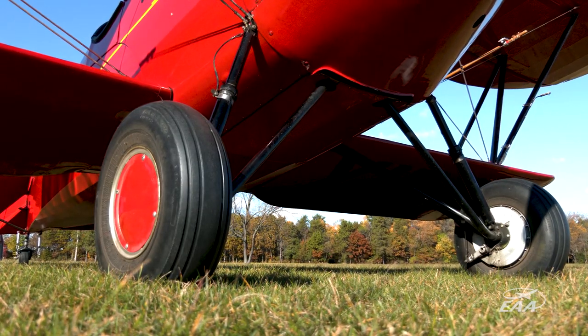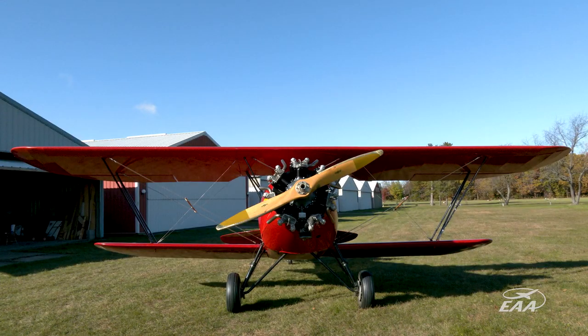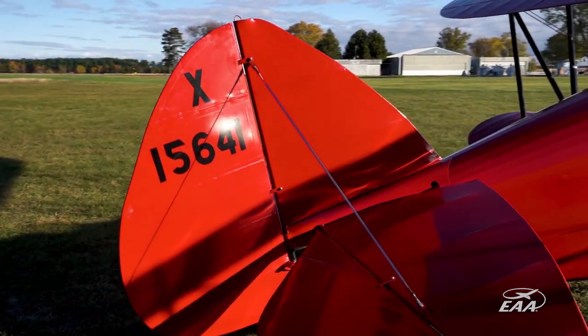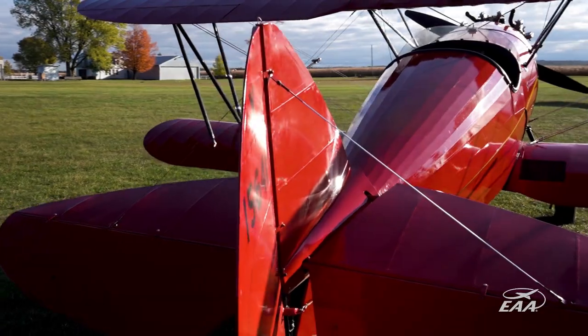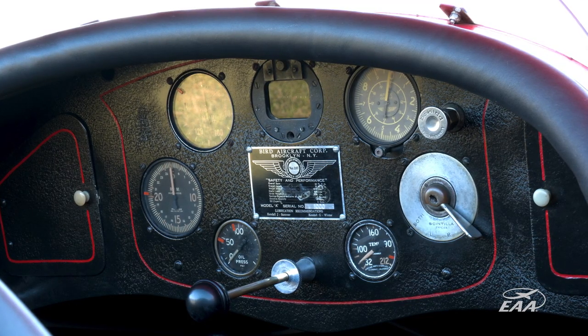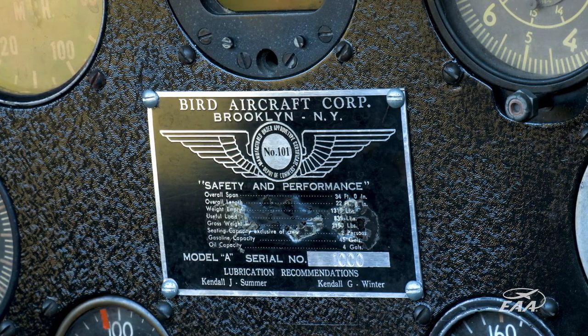It's very small. It's got a 30-foot top wing. The bottom wing is 20 feet. This airplane was never certified. It doesn't have a Group 2 approval. And it does not have a standard airworthiness certificate. It's always been experimental from 1935 to now. Now it's experimental exhibition use, similar to warbirds or what have you.